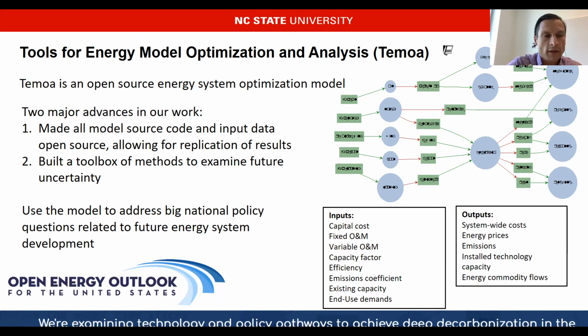The model's data intensive, so it requires specifying cost and performance characteristics for energy technologies across the whole energy system. And then out of the model as outputs, we get things like system-wide cost of energy supply, estimates of energy prices, emissions, installed technology capacity, and then these energy flows between different technologies.